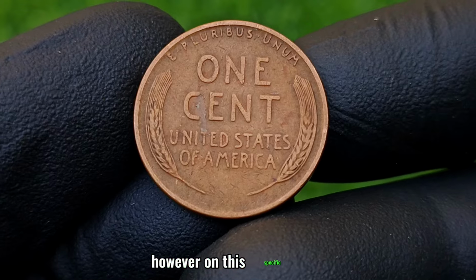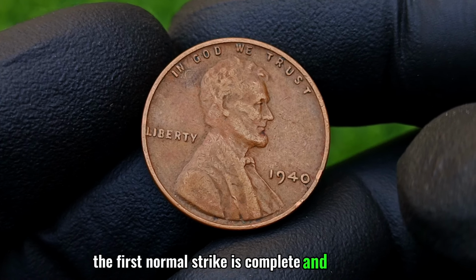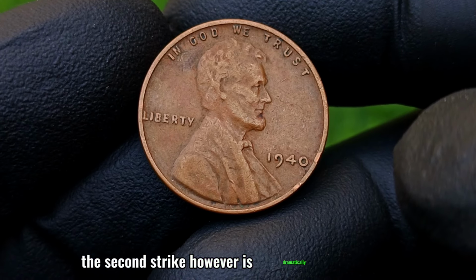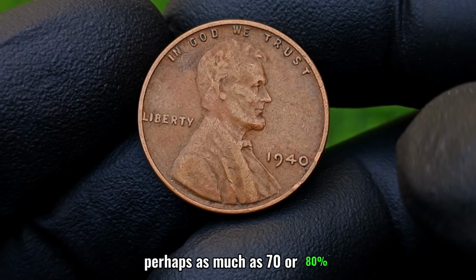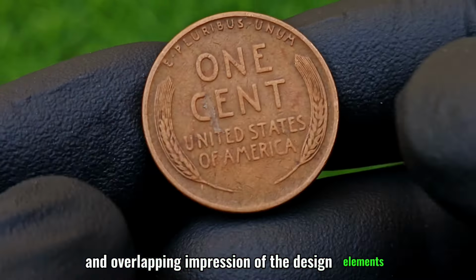However, on this specific coin, the design is only partially visible due to the severe mis-strike. The first, normal strike is complete and centered, showing all of Lincoln's portrait and the inscription. The second strike, however, is dramatically off-center, perhaps as much as 70 or 80%, resulting in a grotesquely distorted, smeared, and overlapping impression of the design elements.